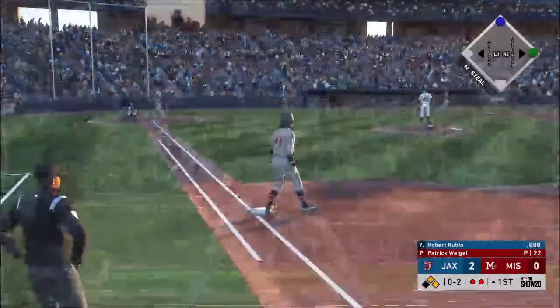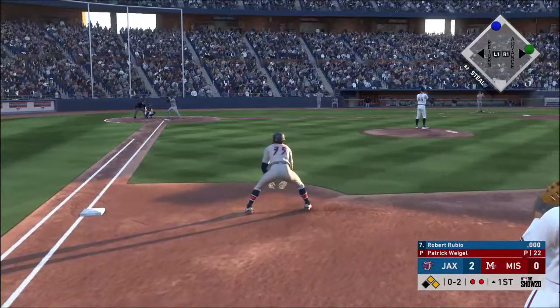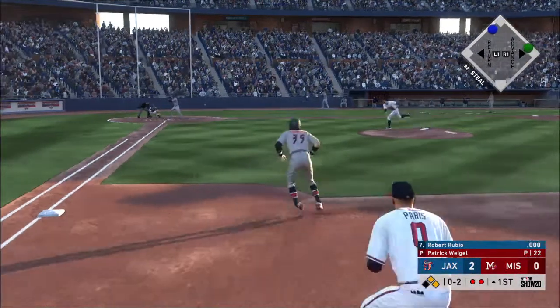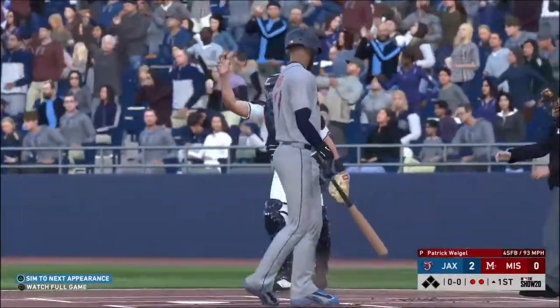Digging in now, Robert Rubio, and we'll see what he can do here. 2 on, 2 away, 2 home so far this inning. Now a fastball swung on and missed, and that is out number 3. So 2 runs on 3.